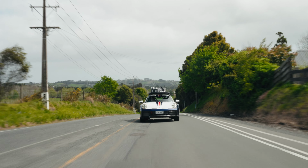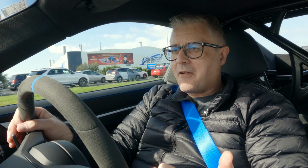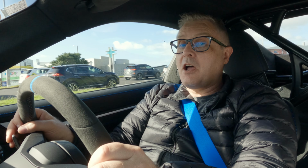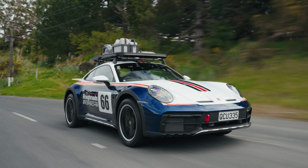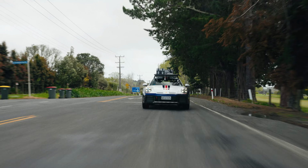Now, when I say slow, no 911 is actually slow. Remember, this is four-wheel drive, it's turbocharged. It will go from 0 to 100 in 3.4 seconds on those off-road tyres. But if you go to full off-road height, that top speed is dropped to just 170. Still, that's pretty fast on snow, sand or mud.